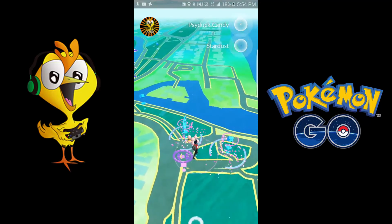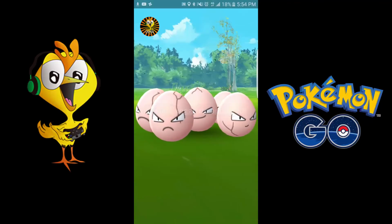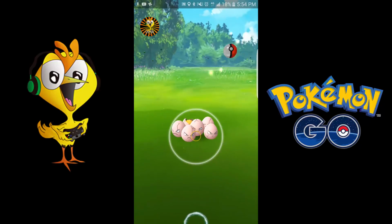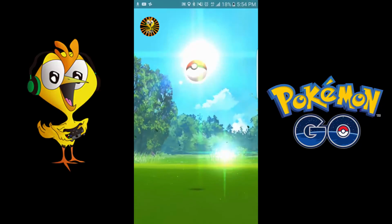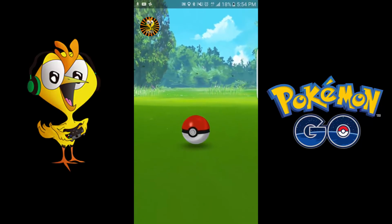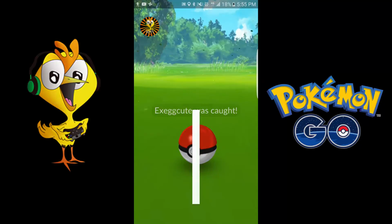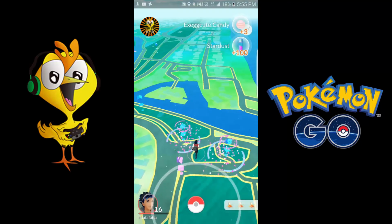And then some eggs showed up. I thought, whatever, I'm just going to chuck a normal Pokeball at them. Let's not waste berries or Great Balls on eggs. Don't see a lot of them around here, so probably won't be evolving them too much too soon. So, yeah.